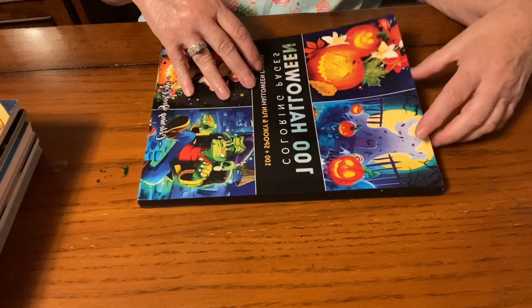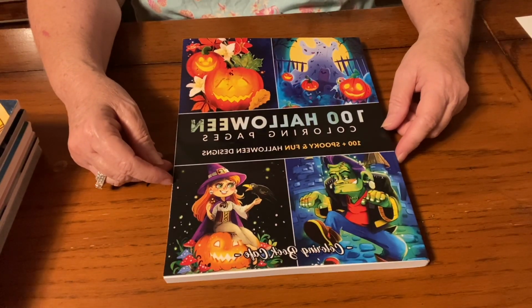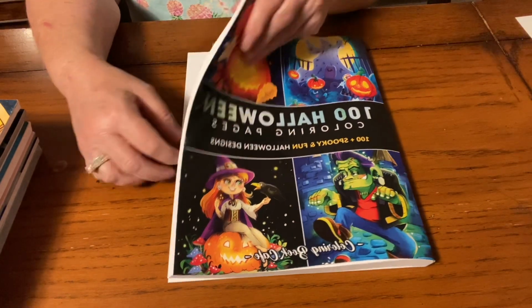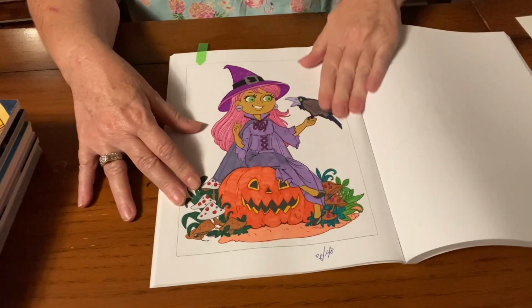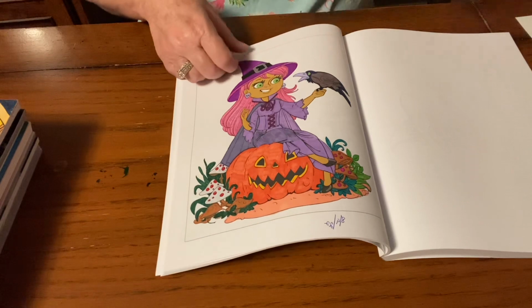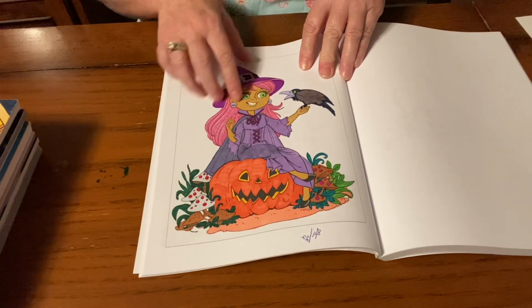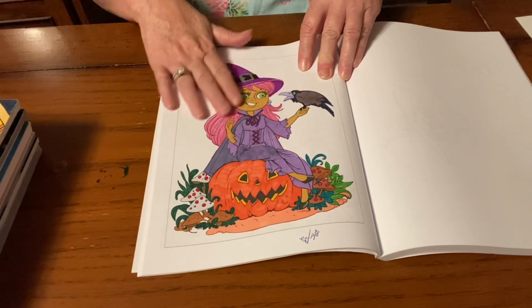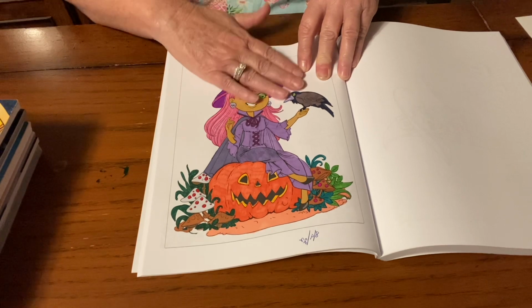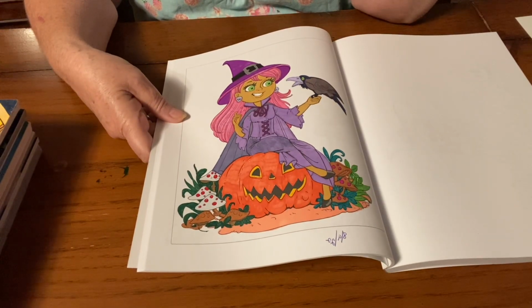All right. Let's see. This is 100 Halloween coloring pages. And I just got it, and this was the first page I did out of it. Isn't she so cute? I think this one turned out really, really cute. And when there's not a large area for skin tones, they turn out better, because when you have a small area, you can get it all done before it dries. So yeah, I was really, really happy with this one.